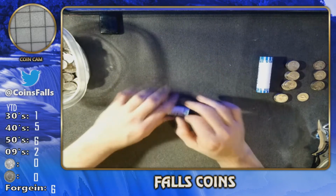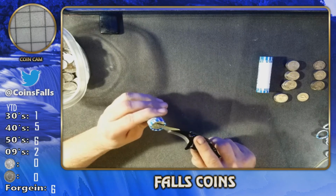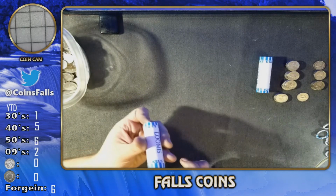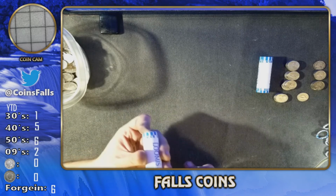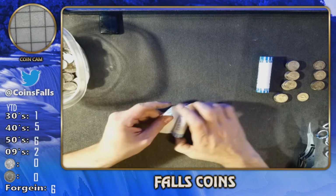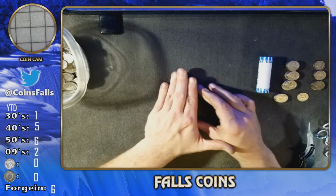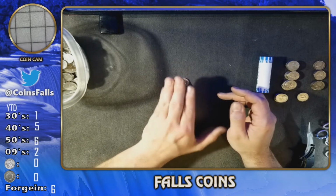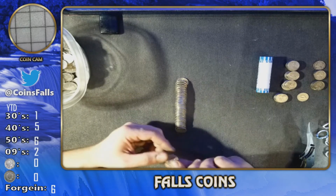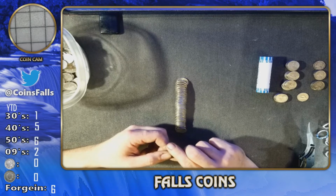All right, so that 46 was the only hit in this roll. Roll number 9. Not too bad, though. I'm definitely, for my first, obviously not a full box, almost a full box, but we'll just say my first box of nickels. Not too bad. Definitely been getting some nice stuff. But let's see what's in this roll.